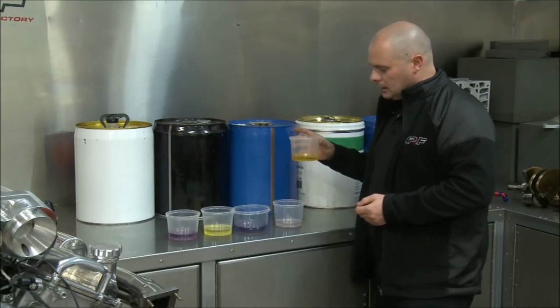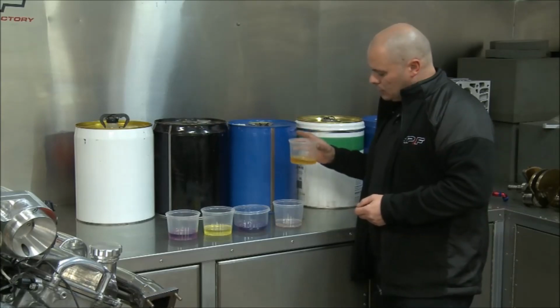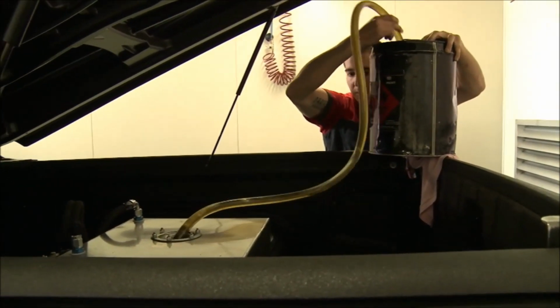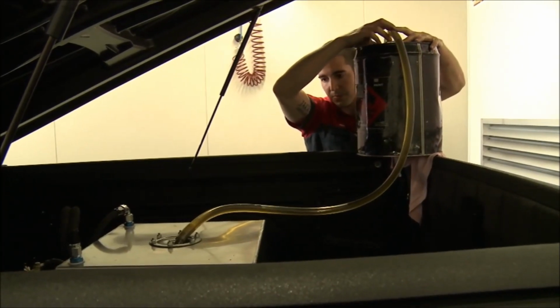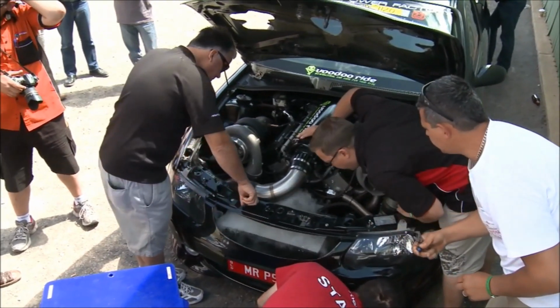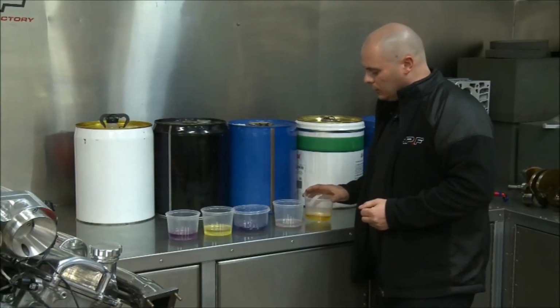You're looking at about $10 a litre, very expensive fuel. Absolutely purpose-built for racing and race engines. This fuel here has a RON rating of 120 odd, and is specifically designed for high boost, high horsepower applications. So an engine that may be making 1500 horsepower, and we use this fuel in some of our big horsepower engines where we're running 40 pounds of boost and making over 1500 horsepower. That's what this fuel's designed for.